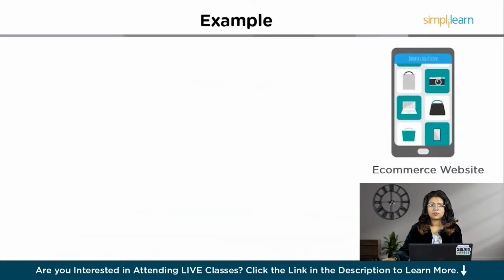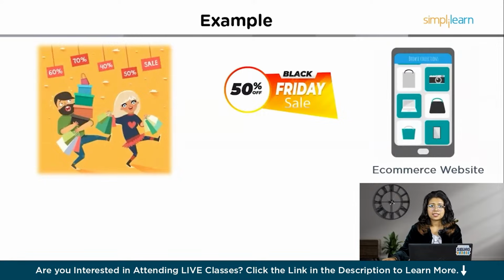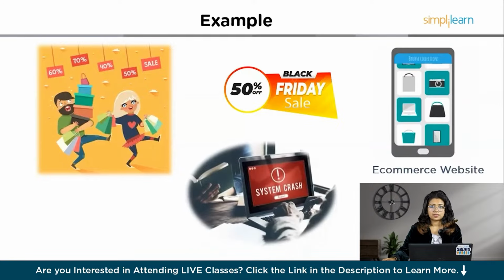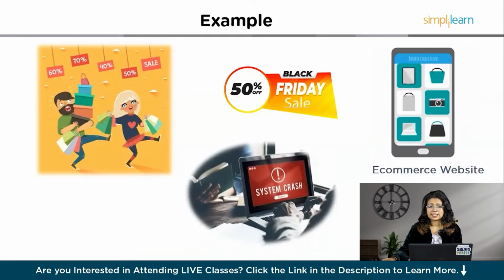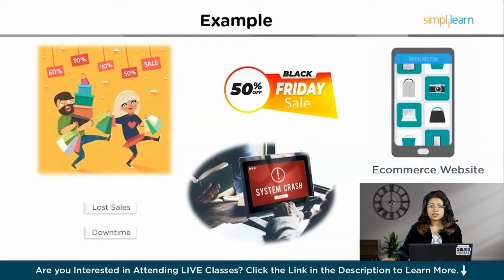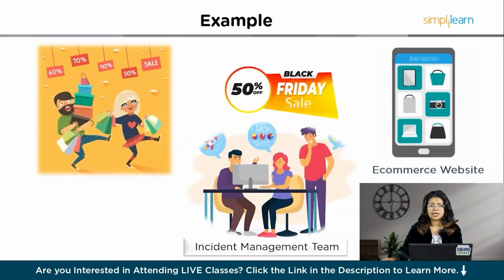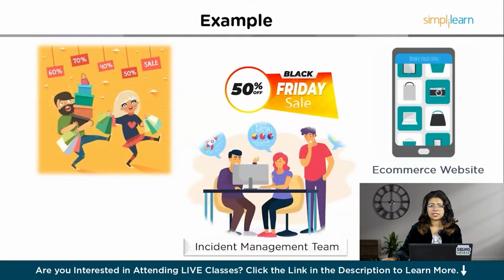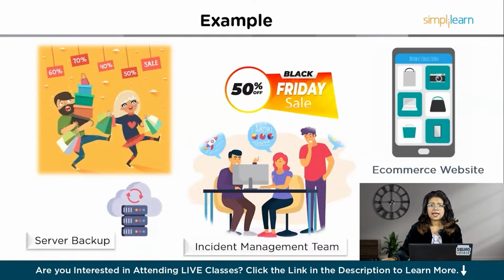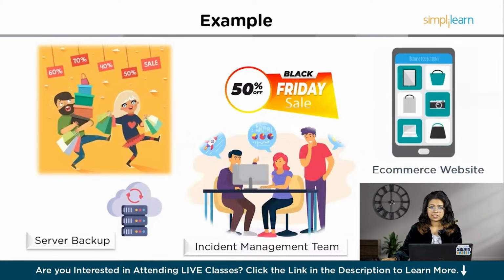Now let's take a real-world example. Imagine you are running an e-commerce site and it's Black Friday. Thousands of customers are on your site ready to spend their hard-earned money. Suddenly, your server crashes. That's not just an incident, that's a potential disaster. Without a solid incident management process, you could be looking at hours of downtime, lost sales, and damaged reputation. In our Black Friday scenario, an efficient incident management team would quickly identify the server crash, switch to backup servers, and have the site up and running in minutes, not hours. That's the power of good incident management.